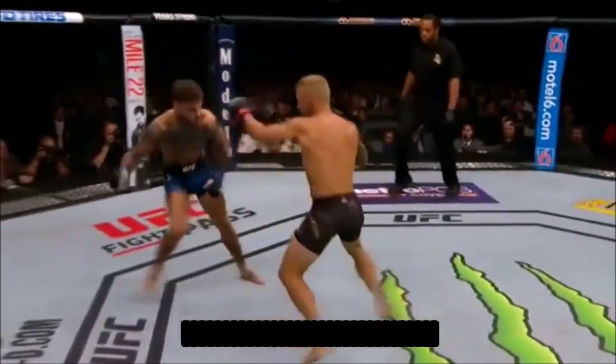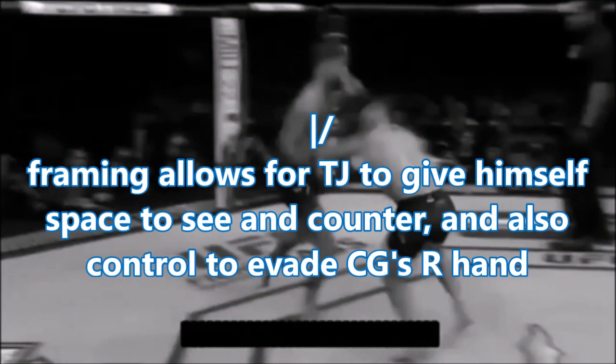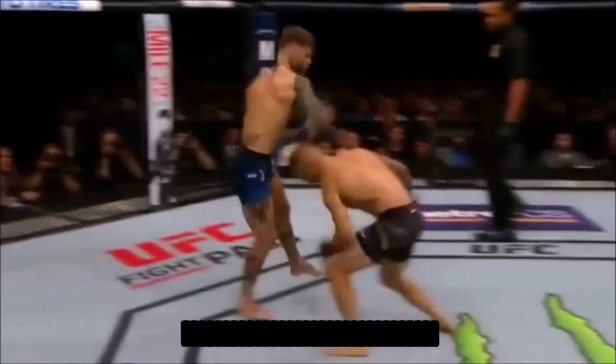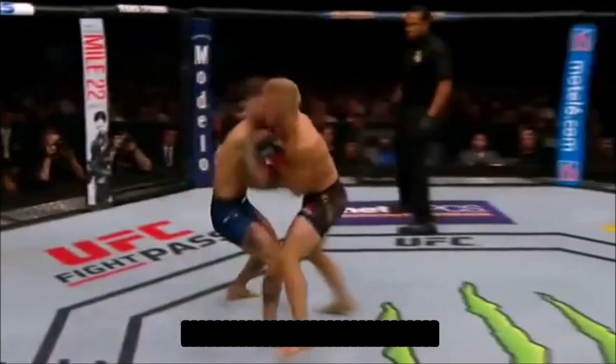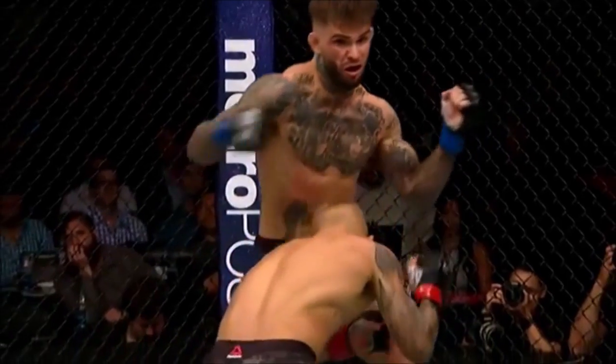Oh, slip at the same time into a duck under and a right. So the framing with his left elbow allows him to give himself space and to see what to do to counter, and or if there's one available. He's controlling Cody in the process of that as well. This is just beautiful, beautiful stuff, boys and girl. And a little bit of a different angle there.